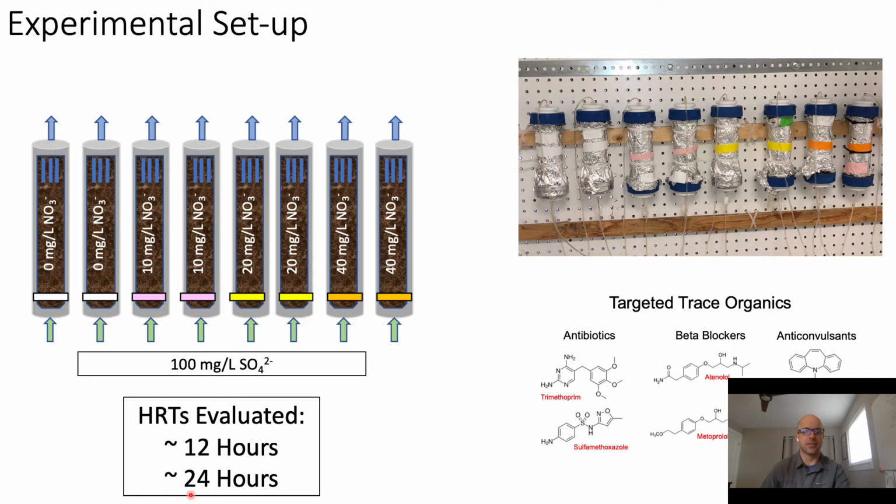Each column received 100 milligrams per liter sulfate and a varying nitrate concentration as nitrogen. The concentration varied from 0 milligrams per liter as nitrogen to 10, 20, and 40.